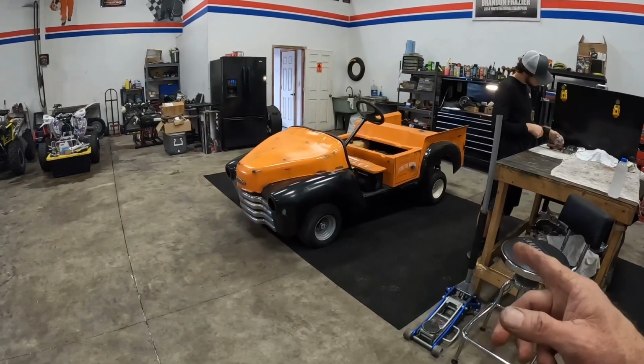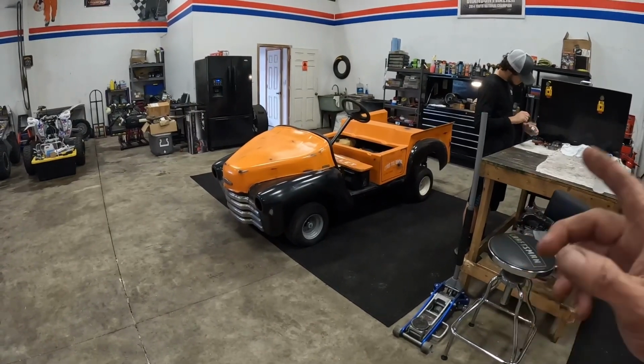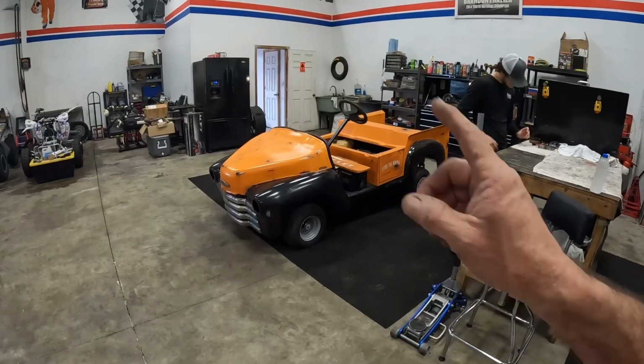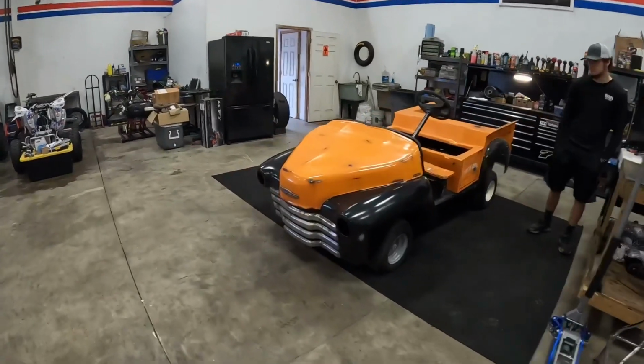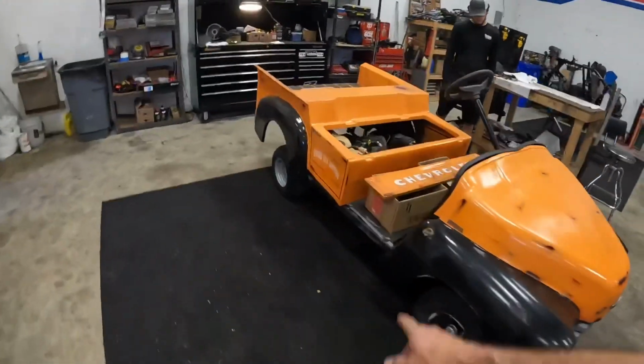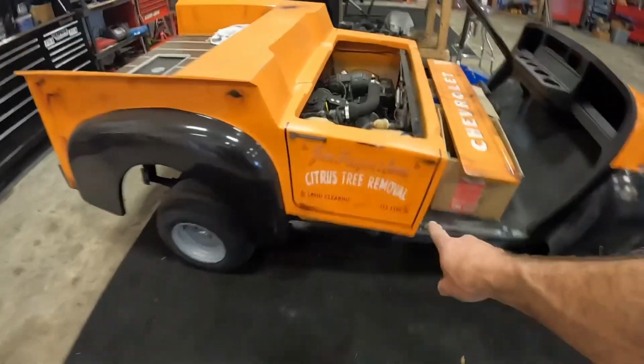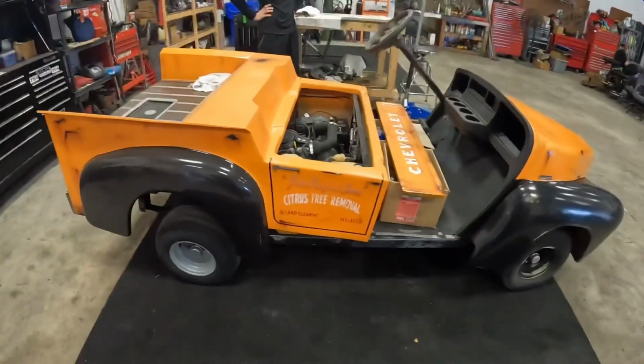This is my dad's golf cart, one of my dad's golf carts. This is a gas EZ-GO, and we had the body built by a guy in Ocala, and then my dad had it painted. This was my dad's business for many years, and of course I'm one of the sons. I do have a brother.